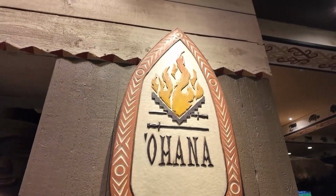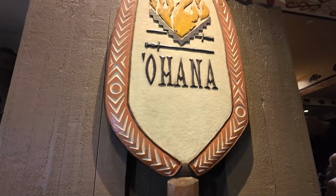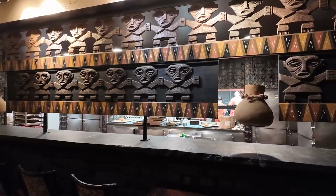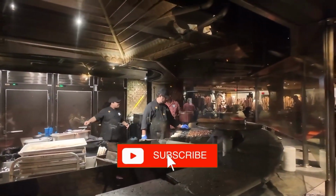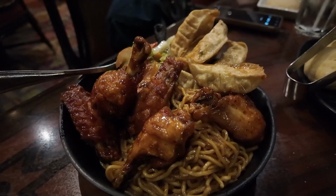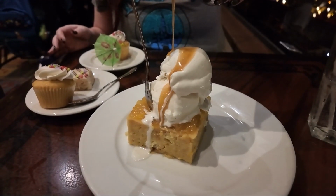Ohana, located at Disney's Polynesian Village Resort, opened in 1995 as part of the resort's celebration of Polynesian culture. The restaurant embraces the Hawaiian concept of family, offering a communal dining experience. Guests can enjoy all-you-care-to-eat grilled meats like chicken, steak, and shrimp, cooked over an open fire. The cuisine reflects island-inspired flavors, featuring stir-fried noodles, dumplings, and bread pudding with caramel sauce.